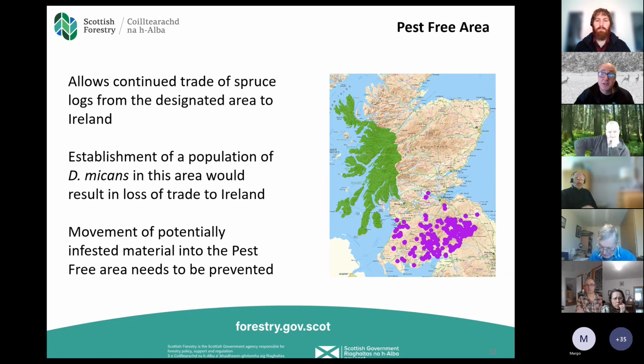The pest-free area is monitored continuously as evidence of freedom from a number of bark-boring beetles, including this one. And this is done with pheromone traps and billet piles, small piles of logs. At one point, 70% of the timber in this area was going to Ireland. So if these pests are found in there, the implications can be quite big.